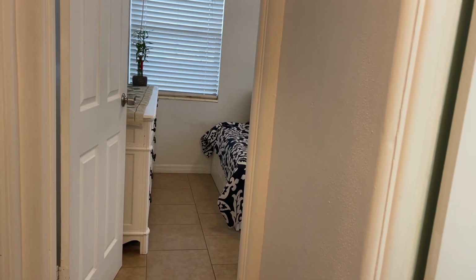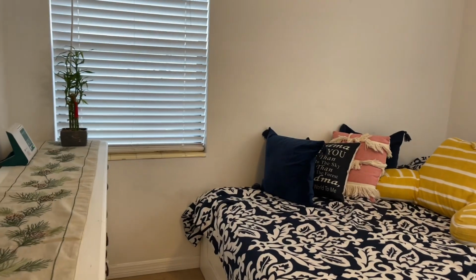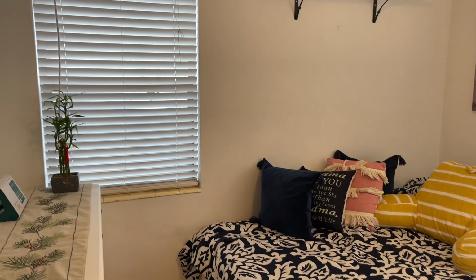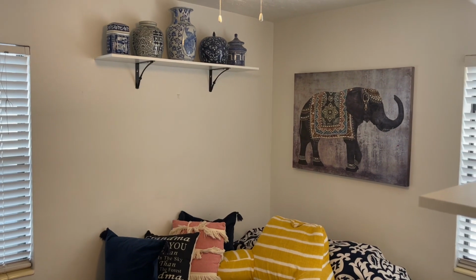And this would be the smallest of the three bedrooms, measuring just about 9 feet by 10 feet. This faces the rear of the home and does have ample closet space.